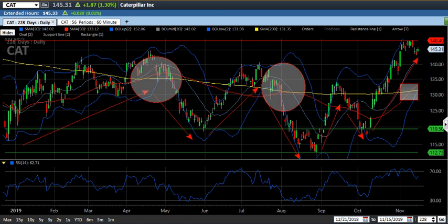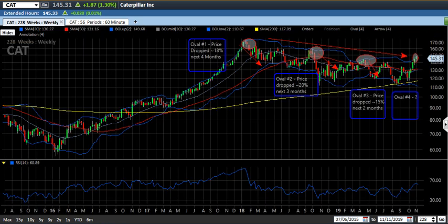So I'm going to transition over here to the weekly chart. So here's the weekly chart, and I think that using a longer term chart analysis gives us a better sense of price strength and price movements. And we can see here this goes back to about the middle of 2015. So this is almost 4 years of price action we can see.